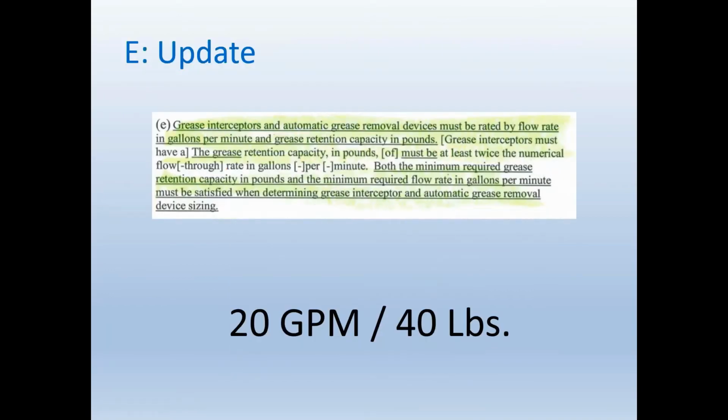Update, this has changed quite a bit. You can see it's all been highlighted. Grease interceptors and automatic grease removal devices must be rated by flow rate in gallons per minute and grease retention capacity in pounds. Grease interceptors must have a grease retention capacity in pounds of at least twice the numerical flow through rate in gallons. So it has to be at least twice that. It could be a lot greater than that, but it can't be below that. Both the minimum required grease interceptor capacities in pounds and minimum required flow rate in gallons per minute must satisfy when determining grease capacity and automatic grease removal devices sizing.